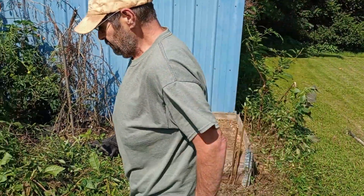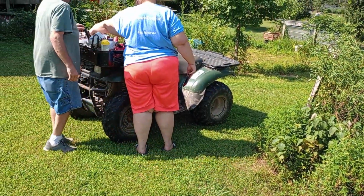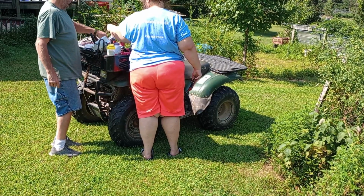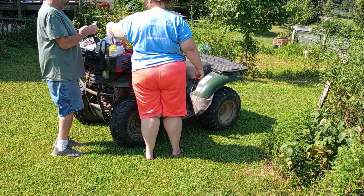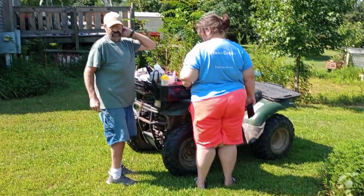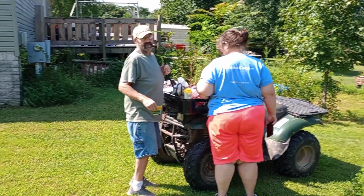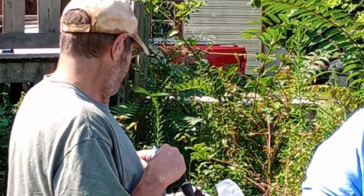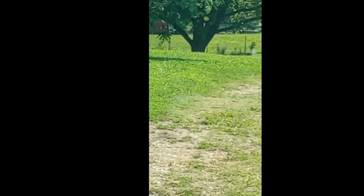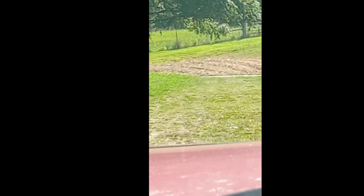Get the seed. Well, we're gonna go on over here to the garden and do the turnip seeds and then come back to the kale. I left them in the house. Well, we're going over to the big garden and plant some turnips. Then we'll come back over to the little spot and plant the kale.